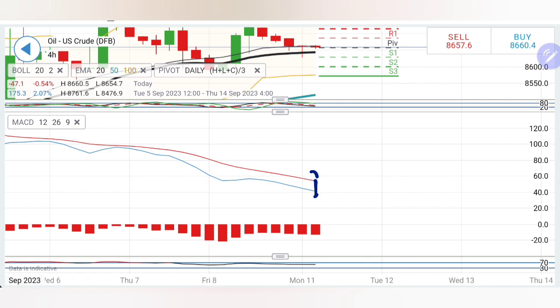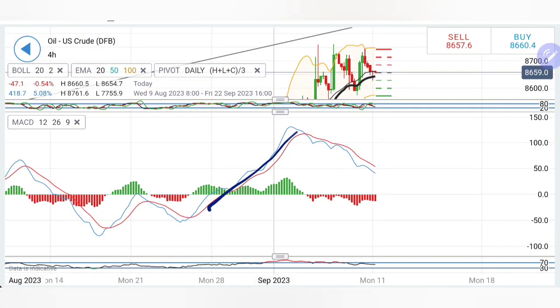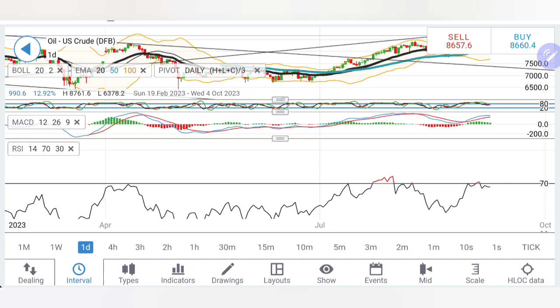Stochastic dropping, MACD divergent, bearish looking downwards, and as we had discussed earlier, this crossover has come at higher levels. Despite no real concrete drop, the MACD has dropped sharply. RSI has also come out of the overbought zone.